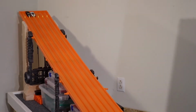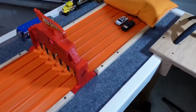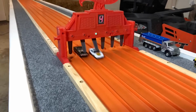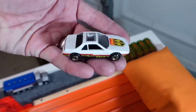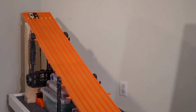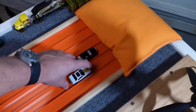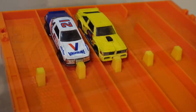On your marks, get set, go! Not a bad race. Fiero taking it to the Mercedes. Lane swap, Fiero in lane number 5. On your marks, get set, go! Oh yeah. Fiero moving on.